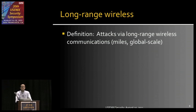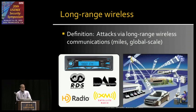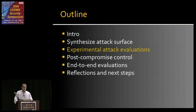The final category that we considered was long-range wireless communication, where here we're considering attackers who are able to send signals over miles or even at a global scale. So we have a bunch of digital radio signals like HD radio or satellite radio that can transmit over a number of miles. And telematics units are becoming common in basically every car. Every manufacturer either has one or is making one. And these are used for things like roadside assistance or automatic crash reporting.